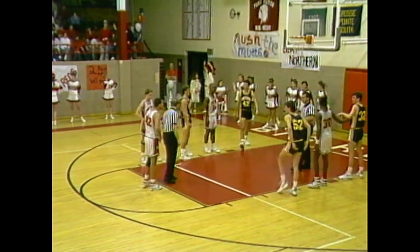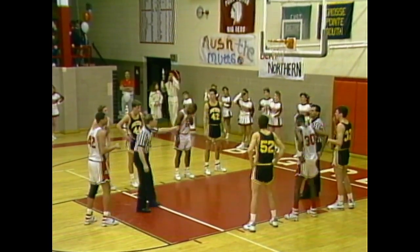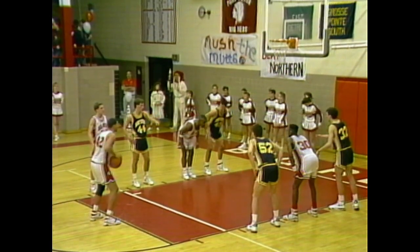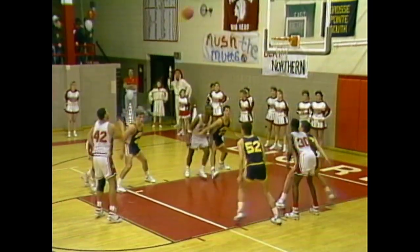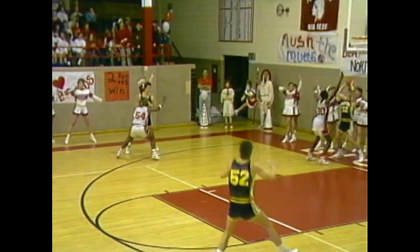Andrew Diggins remains on the bench for the Big Reds. Brian Coleman trying to finish off a three-point opportunity. 43-41 your score with 5:54 remaining. All net for Brian Coleman. Full court pressure by the Big Reds into Dan Larison.